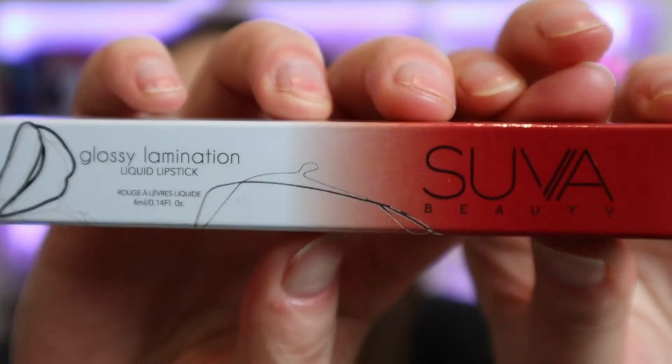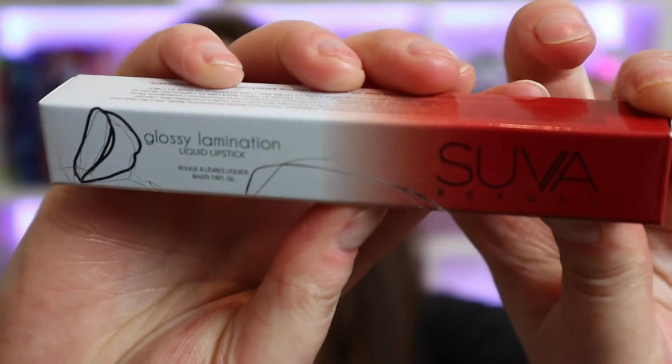Next we have a lipstick from Suva Beauty. Now Suva Beauty is a brand that I've mentioned a few times on this channel. I really do enjoy their lipsticks. I like the Moisture Matte lipsticks, which this isn't. This is a glossy lamination liquid lipstick, and is in the shade Elysium. So let's just get this out and see what this looks like.